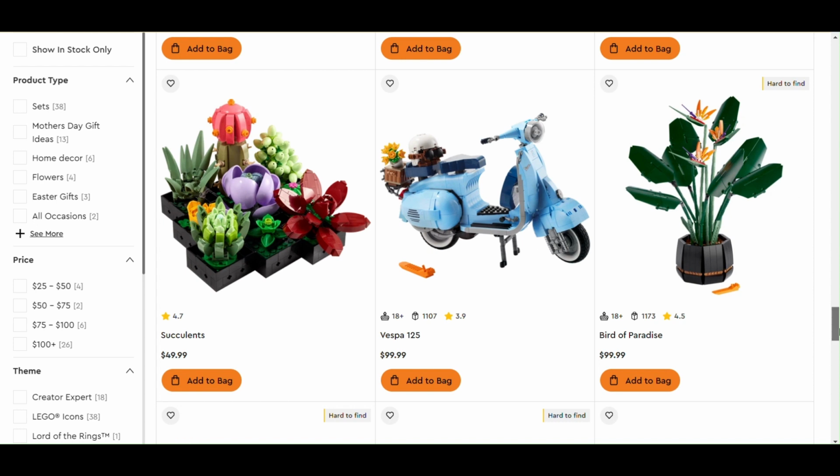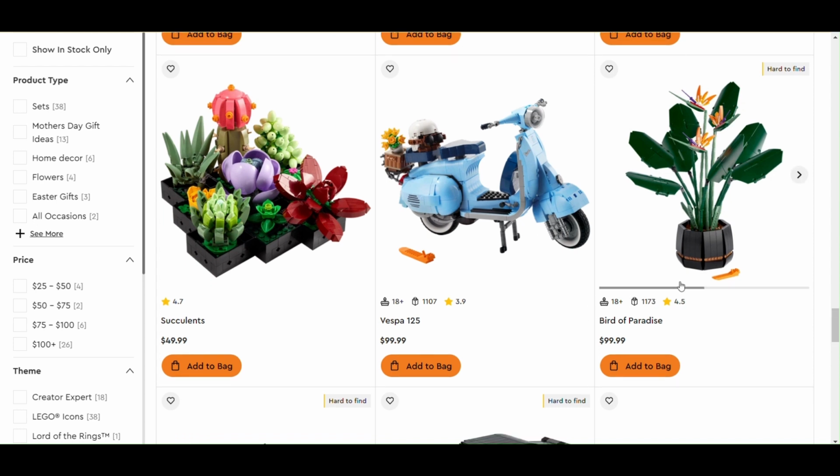The Bird of Paradise. I believe this has been around for a while. It's a cool concept. It's a cool set, in my opinion. I've seen these things in real life, and it looks just like them.